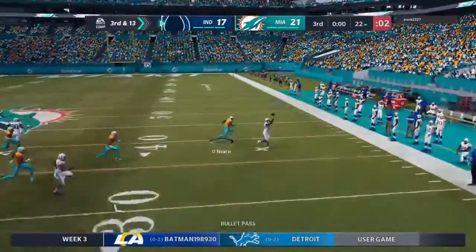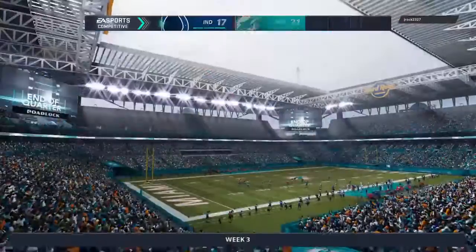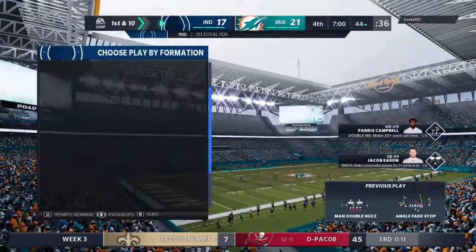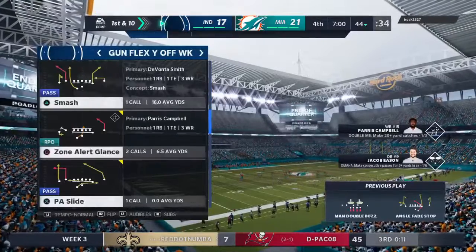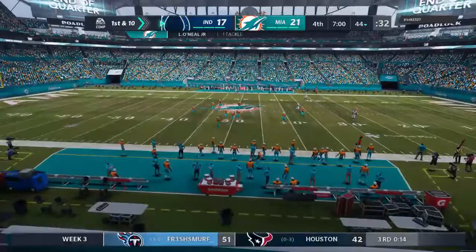Now they'll throw here out of the gun. Got an open man. That's Campbell. And he is going to have a Colts first down as they're able to get the third down conversion. Back now in Miami. It's the Colts, so they've got the football, but they've got work to do, trailing here as we begin the fourth quarter.